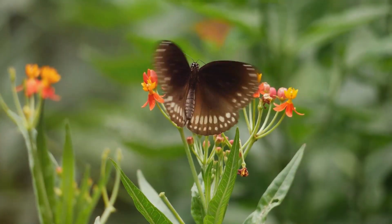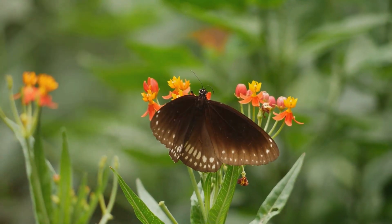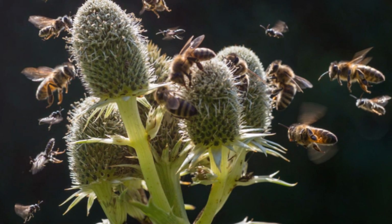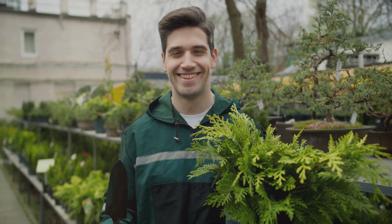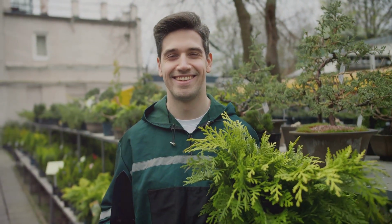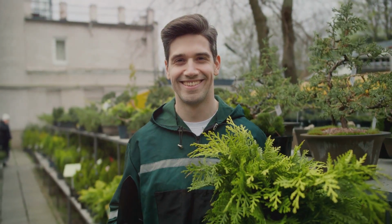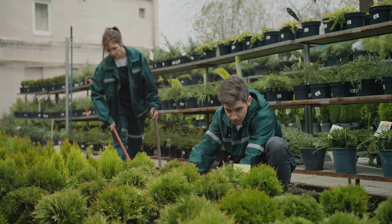Think of it as an insurance policy against the unpredictable whims of nature. A diverse garden is more likely to withstand pests, diseases, and extreme weather conditions than a monoculture. If one plant species fails, others will step up, ensuring the system keeps functioning. It's the permaculture way of putting all eggs, not just in one basket, but in many.